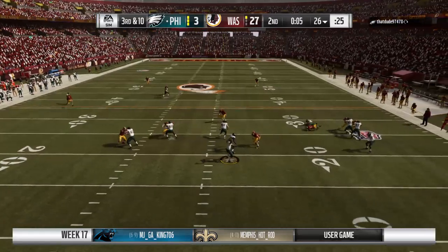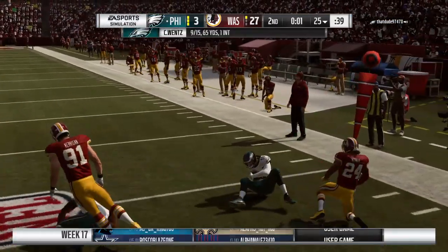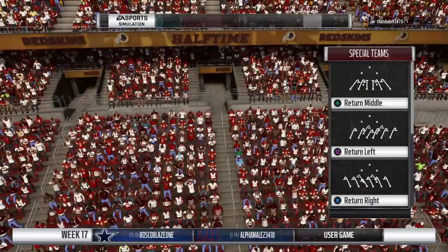Wentz. Going to throw right side here. Complete. And he's going to lose yardage and be backed up to the 25. So we have come up. We now proceed to the start of the second half.